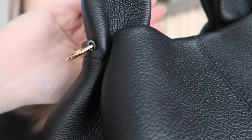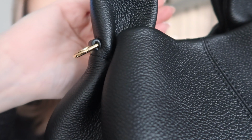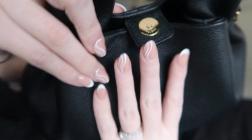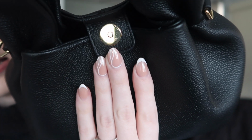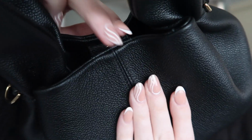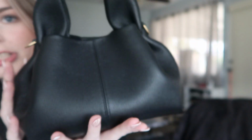So even the hardware, I'm going to try to show you this, actually says Polene on it. Same with the button on the inside here. And let me see if I can get a good shot in the camera for you. Okay, I think you can see it there, but it actually says Polene right on the button. So this is a magnetic closure here at the top, just to keep your items easily in here.